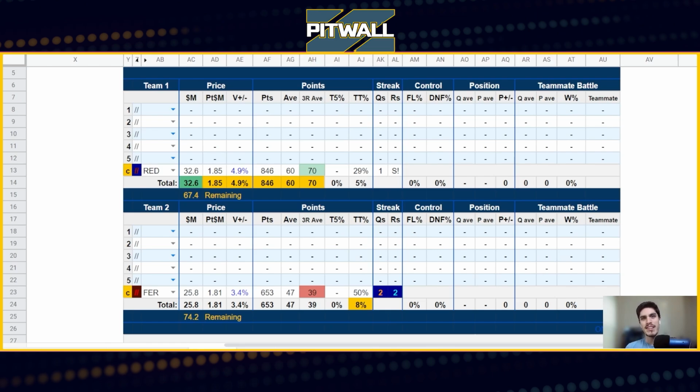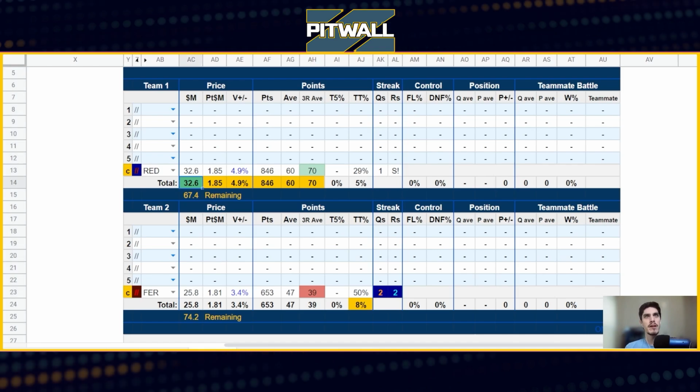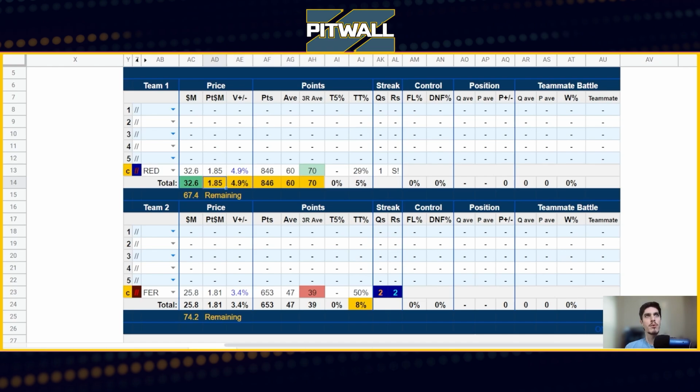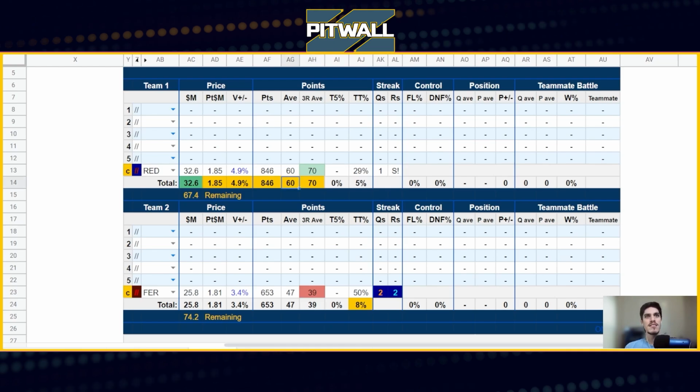Now remember, Ferrari can get plus 15 points for their power streak. And so Red Bull, over the course of the season, a much better option. Look at all these yellows. And so that means it's got a better points per million, better value estimation, better points over the season, better average, better race average. So the last 3 race average, 70 points per race versus Ferrari's 39. And as you can see, 60 to 47.